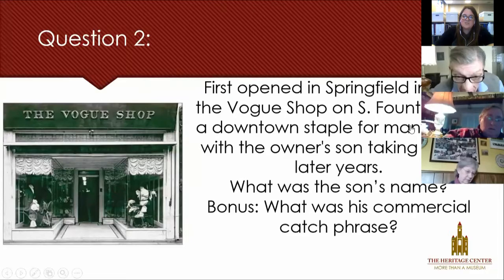Question two. First opened in 1919, the Vogue shop on South Fountain was a downtown staple for many years, with the owner's son taking over in later years. What was the son's name? And there's a bonus point if you can write down what his commercial catchphrase was.